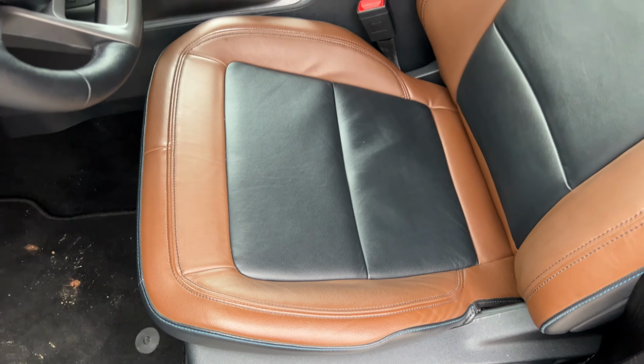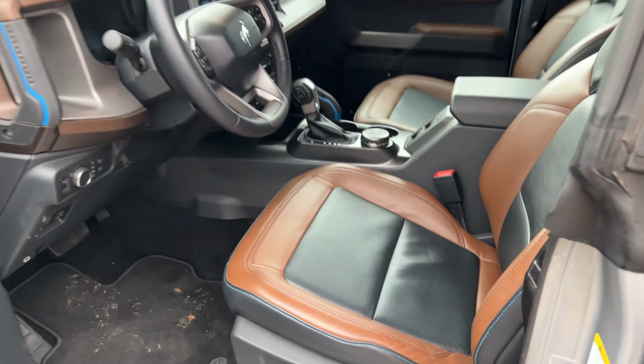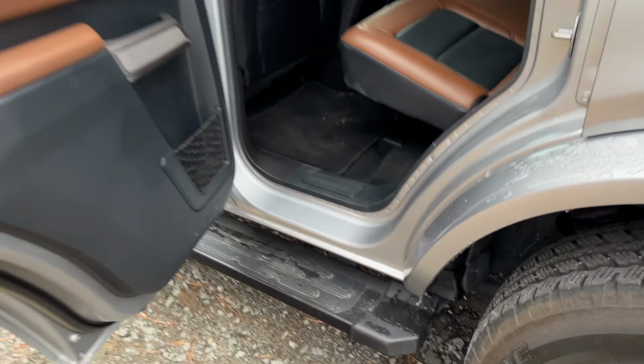Decent amount of space in the rear. This is a 5-seater. I'm 5'11". Getting in and out can be a little bit annoying, so that's a bit of a con. You do have these side steps though, which help. But yeah, once I'm back there, I can certainly fit, but it's not a plethora of space.